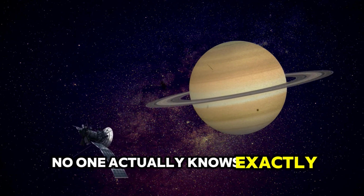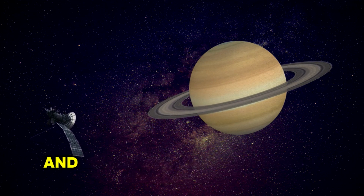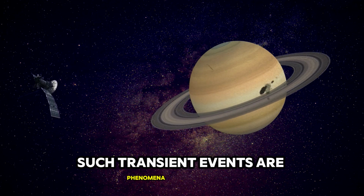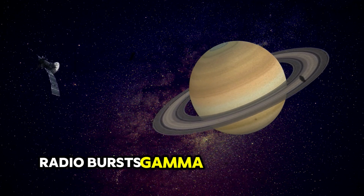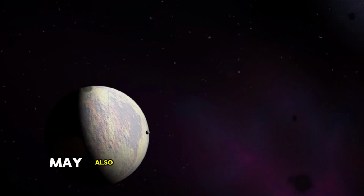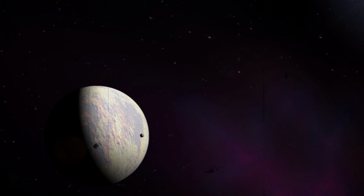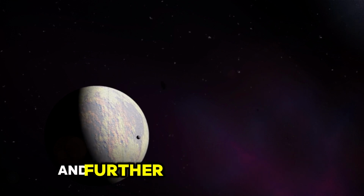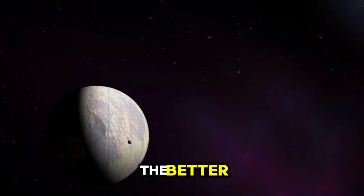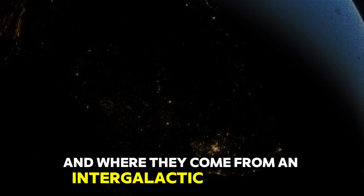No one actually knows exactly what they are quite yet. However, there is some evidence in favor of spherical ORCs and, in consequence, of a spherical wave from a transient event. Such transient events are phenomena like fast radio bursts, gamma-ray bursts, and neutron star mergers. Australian scientists also note that ORCs may also be part of jets of radio galaxies or blazars, but that is not yet certain. There are likely many more of these objects, and further studies are needed, said the researchers. The more of them we manage to find, the better we'll be able to determine what ORCs really are and where they come from. An intergalactic supernova.